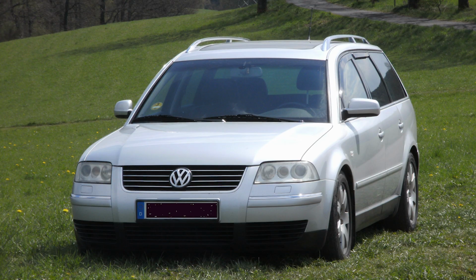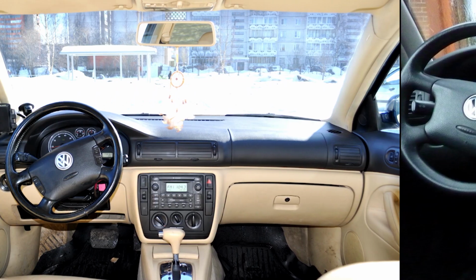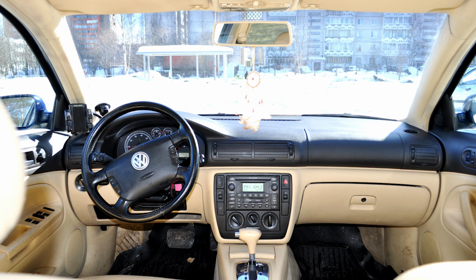The interior is quite black and has lots of plastics. If you go for the Highline models, you will find leather and wood. The Highline would be the pick of the range, since they look good from the exterior and the interior.